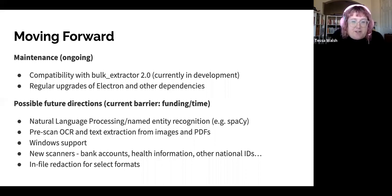So there are some maintenance tasks that are ongoing and on my radar. One is that Bulk Extractor is working towards a 2.0 release at the moment, that intends to make it more of a production-worthy application and less of a first triage type tool. So in case there are any breaking changes that come from that, I am committing to making sure that there's compatibility with Bulk Extractor regardless of what version you're using after the new version releases.